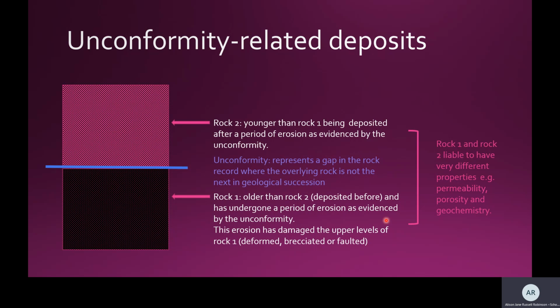And what quite often happens is that the properties of number 1 and number 2 are very, very different. So they have a different permeability, that's the ability of fluid to move through the rock. They will have a different porosity, the ability to hold fluid. And they can often have a different chemistry as well.